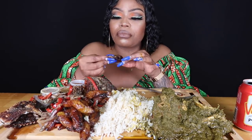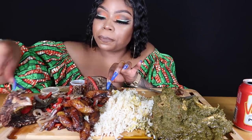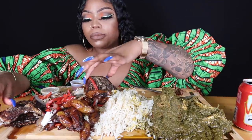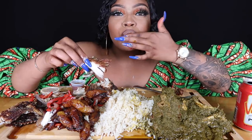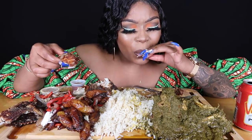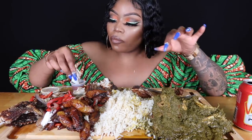I think it just started raining. You guys, look. It is so good. It's not hard to eat. The bones are not hard to maneuver around like some fish.